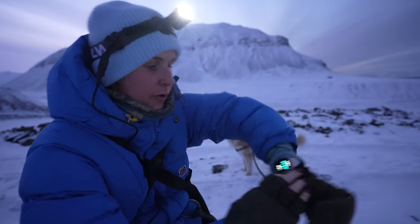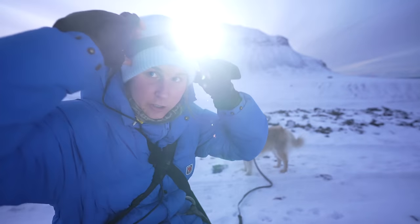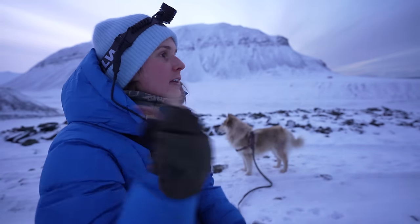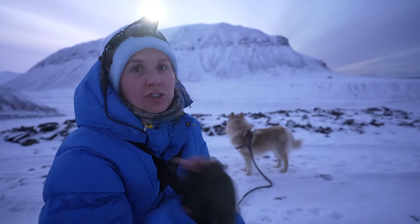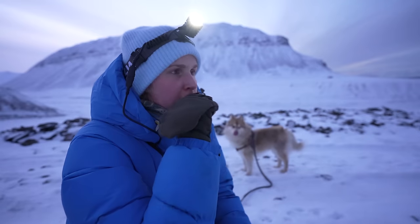So we've walked for 45 minutes and we are now in Björndalen. We almost walked all the way to the mine over there. We just stopped like 100 meters before because there was some reindeer, so we don't disturb them. And it's so beautiful here. Look at the light today.